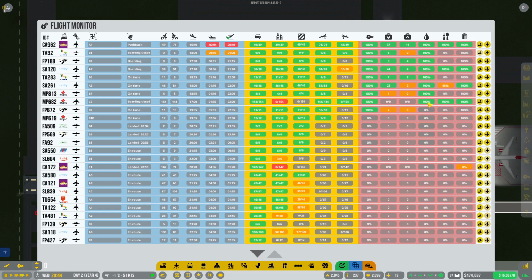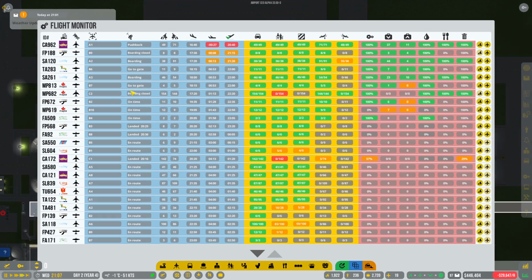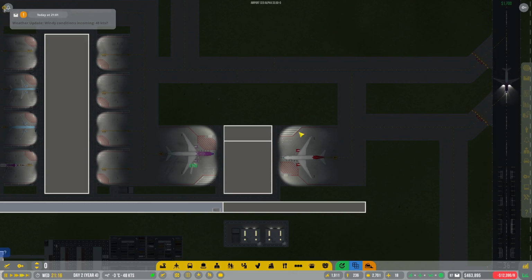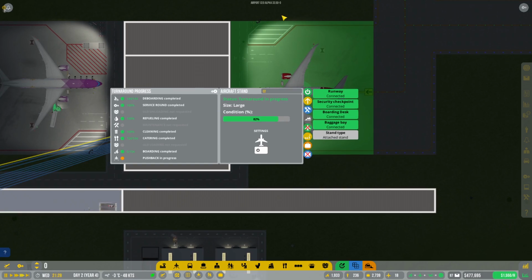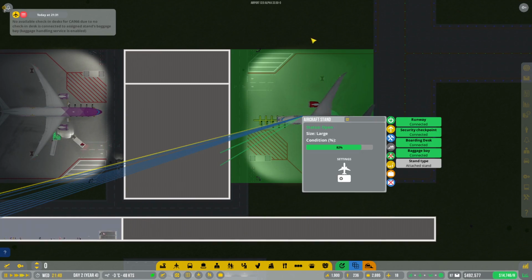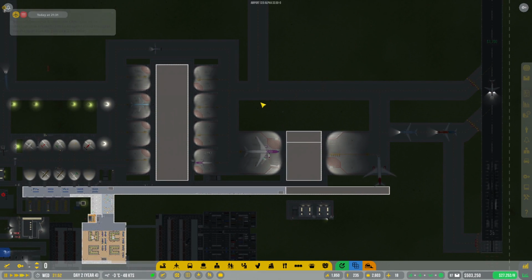I believe C2 should be leaving now. I don't think it'll be waiting for bags. It says no bags there. Let's go and have a look. Is C2 on its way out? Pushback in progress. Yes. There we go. Okay. Good. So we're operating well and on time.